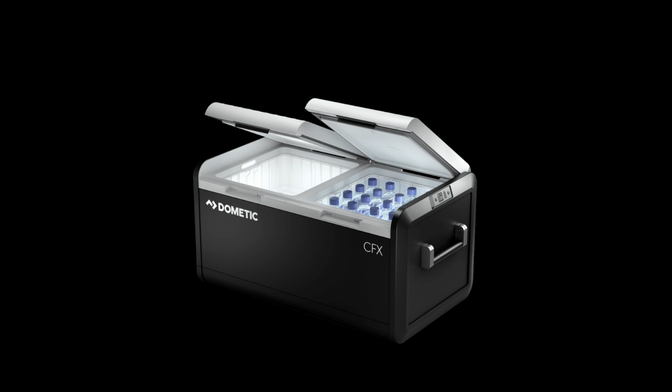So the next one that we're going to talk about is the Dometic. That was the total surprise of the test. It comes in at 47 pounds for a 55-liter unit. They have units that go under 40 pounds depending upon the size. It's also a great performer. Overall, it's got the best display in the test. It's high up on the unit, so it doesn't get obscured. It's up by the lid itself, which is really nice.